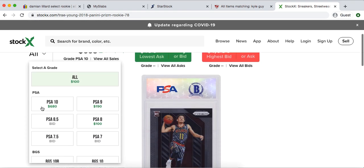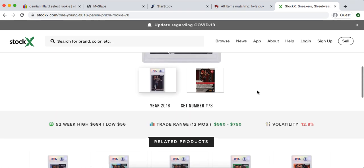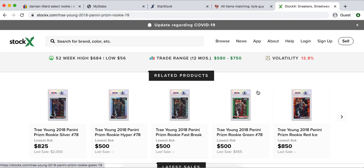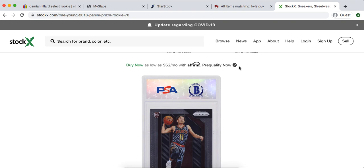So you can go ahead and select the grade. PSA 10, highest bid 640, lowest ask is 680. You can make a bid by clicking the green button, or sell to the highest bid, or place an ask. When the bid and ask meet each other, that's when you get a sale. You can also sell on here. Might as well just place random asks. If no one pays, that's fine. But it's definitely a great way to sell cards and buy cards.